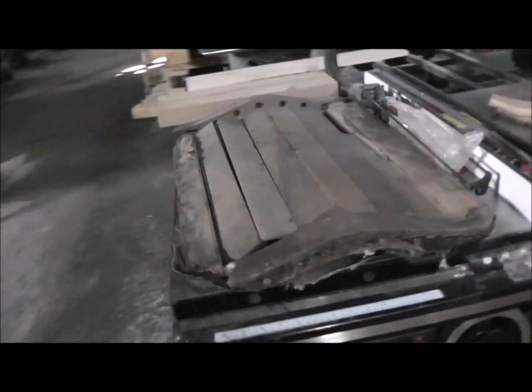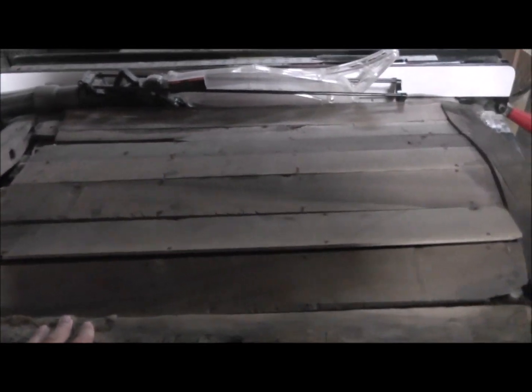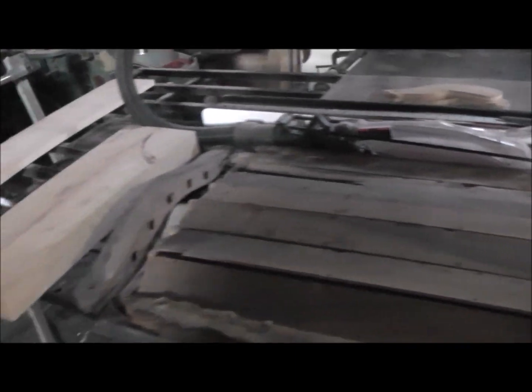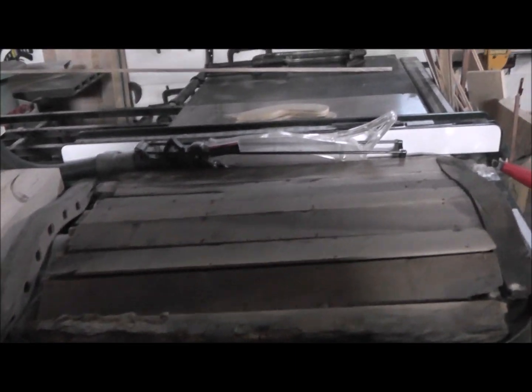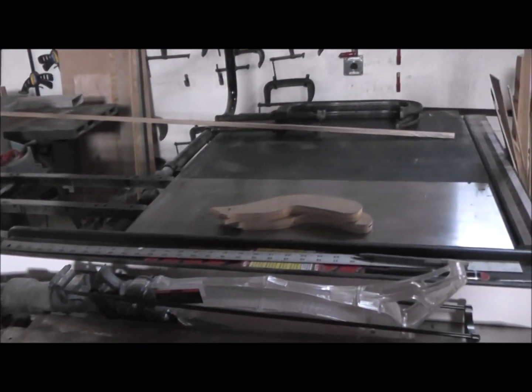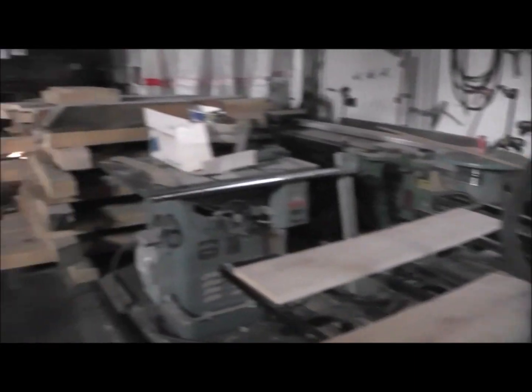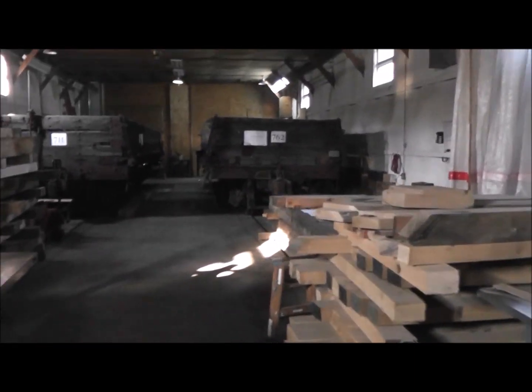Here's what I want to show you. An old seat, probably from one of the amusement rides that was down here, and how they made the pattern for that. You can see some pieces there. I don't know what that's for. Might be a jig for putting some of the carousel. The carousel horses were actually redone in this shop.